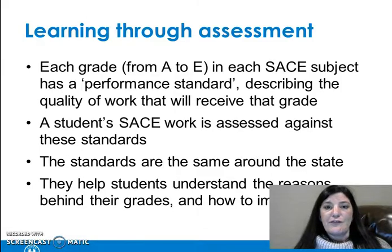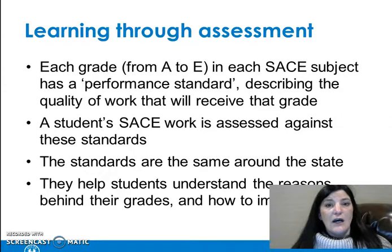You'll learn through assessment. In the SACE, each subject has a set of performance standards and those performance standards stay with the subject. So that means in each school, the same set of performance standards are used for the subject PLP or tech studies or PE or whatever the subject may be. So those performance standards are unique to the subject but are the same for all students undertaking that subject across the whole state.